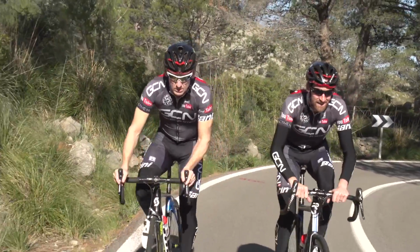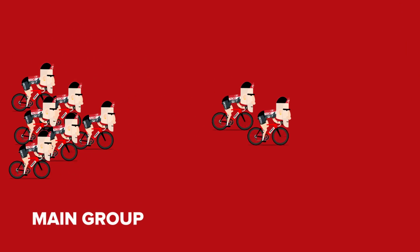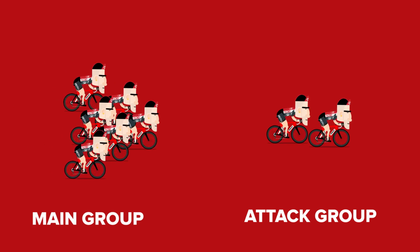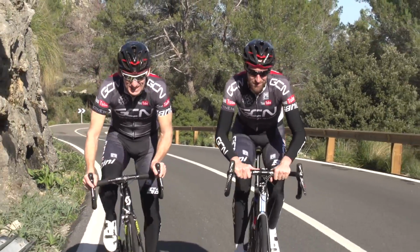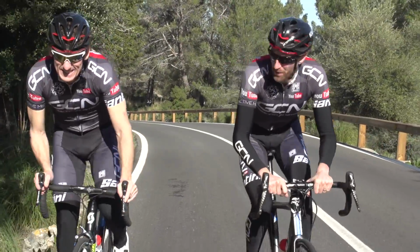Then, and this is key, at the end of the 10 minutes, 2 riders from the group make an attack. The other riders in the group count to 15 and then try to chase them down. Session comes to an end, either when the 2 attackers are caught or 2 minutes after they've made their attack, whichever comes sooner. Making sure you do about 5 minutes of easy riding between each one.